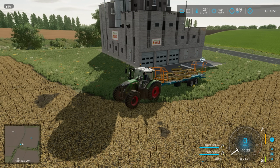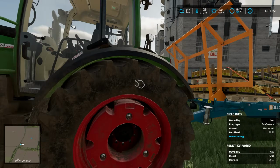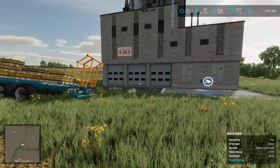I have been very busy trying to sort things out. I've just loaded up this trailer with sunflower oil and canola oil. We had loads and loads here. In fact, it stopped the production. We have almost finished processing sunflowers.